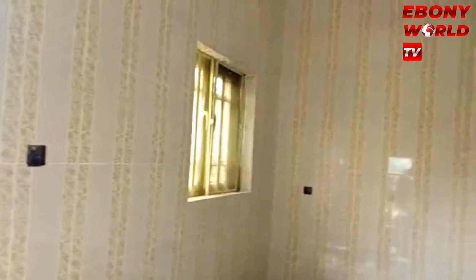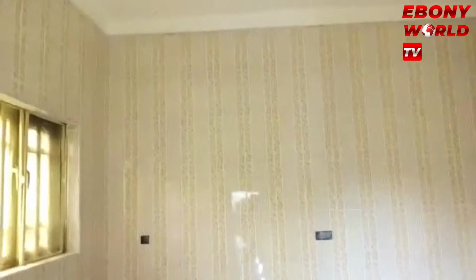The size of the kitchen tile is different from the others. We are going to tell you the size and measurement. Look at the very good nature of the kitchen. They are showing you the frame of the door. I read 2-bedroom flat, duplex, 3-bedroom flat. I will show you the video when the screeding is being done.